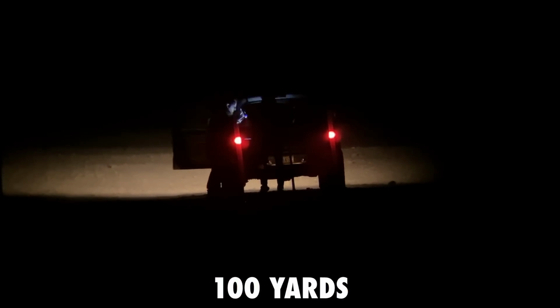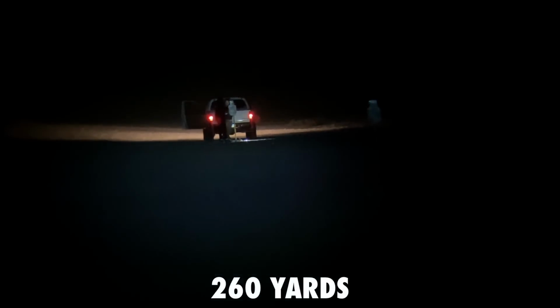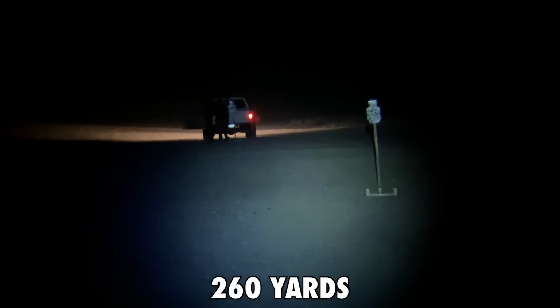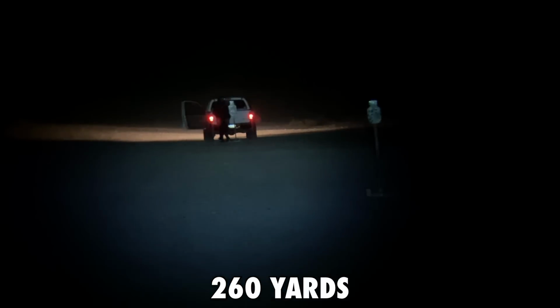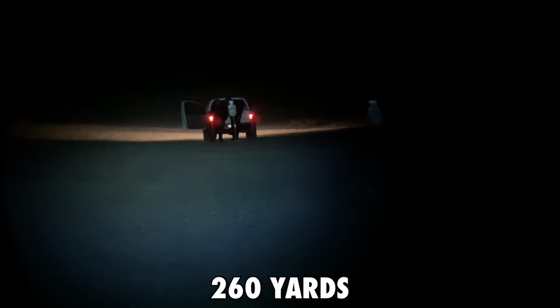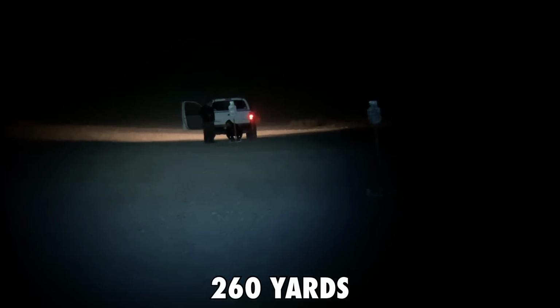Now we're gonna head out to 200 yards. All right, so now we got the guys out at 260 yards, setting up the next target for us to shoot. There's the first target right there at the 100 mark. And now we have one at 260. I'm gonna have them drive the truck out further just to see what it looks like through these binos and how the light does at further distances, like we did in the previous range session where we went out to 630.